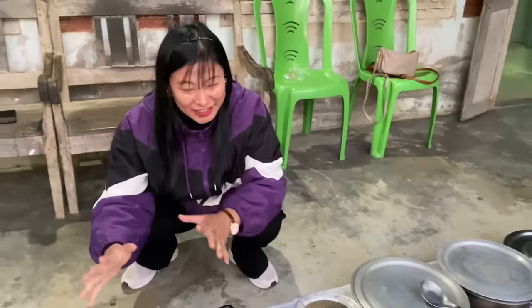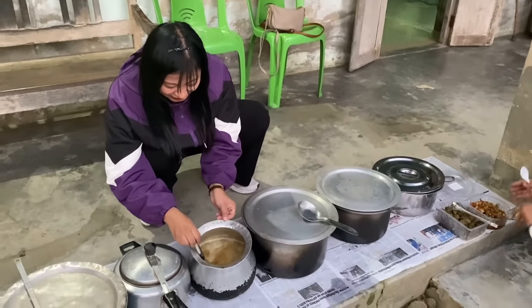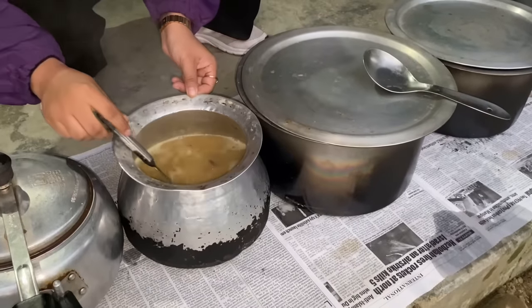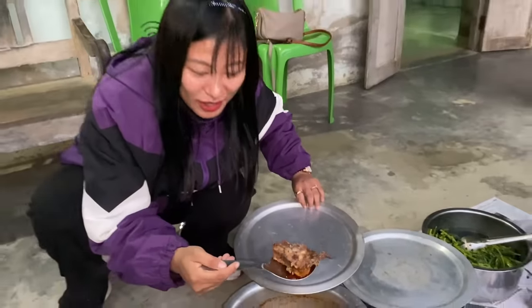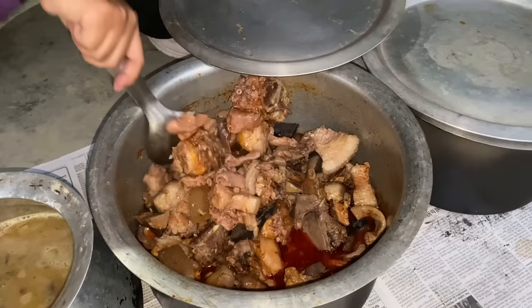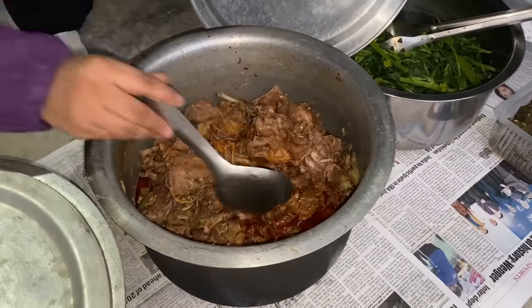Another rice. One pot is not enough, so we made two because of all the kakwas in our family. This is dal. Then we have pork. Whoa, look at this, guys. Big pieces. Pork curry. This is pork. And then we have duck meat.